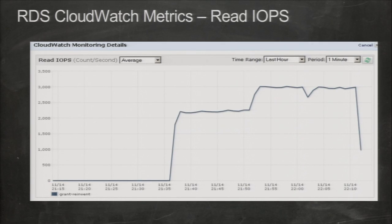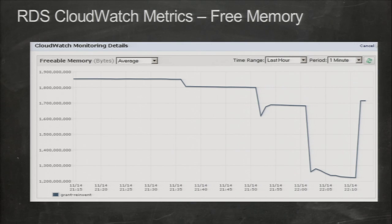We also have pieces like showing the read IOPS here. And so this is a provisioned IOPS instance that has 3,000 IOPS. And so you can see as I ramp up my workload, I get all the way up to 3,000. I don't go above it, because that's all I've sort of ordered. So if I was at 3,000 and running a test, I'd know, hey, maybe I need to go to a higher number again.